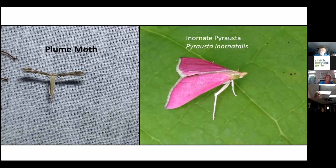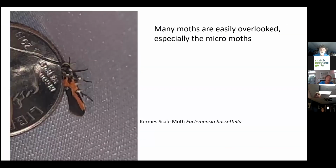A lot of moths are easily overlooked. Even a lot of the moths I showed would be considered micro moths, but this one is definitely, that's a dime. That's how tiny that little moth is. So this is the Kermes scale moth, and it's actually pretty nicely colored. So, neat little moth.